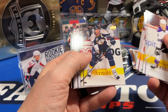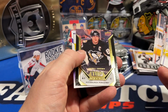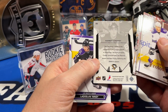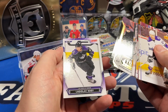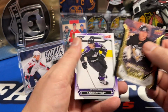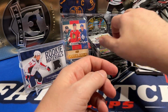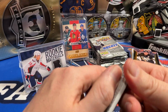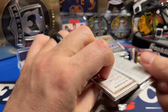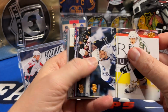Mike Komisarek, Jason Arnott, Sean Horcoff, Jeff Halpern, a Sidney Crosby Top Picks card. That's pretty cool. I like that card. Again, similar to the Marty Brodeur, probably, and Ladislav Nagy. Probably not valuable, but earlier years Crosby, kind of a clean looking design there. I'm happy with that. I like that card. Louis Eriksson, Martin St.